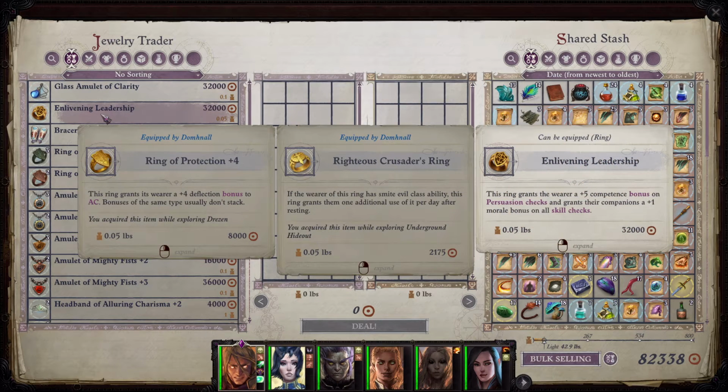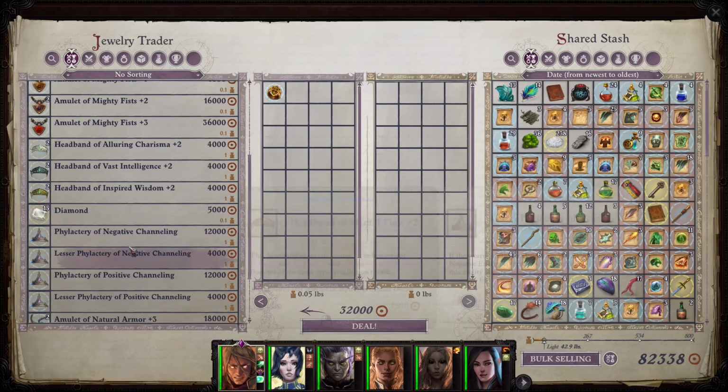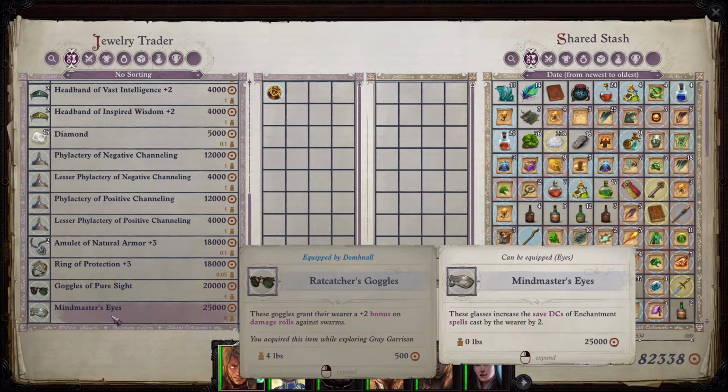Limiting Leadership. This ring grants the wearer a +5 competence bonus on persuasion checks, and grants their companions a +1 morale bonus on all skill checks. I'm going to grab that as well. Goggles of Pure Sight. These goggles allow the wearer to take 20 on their next Dispel Magic attempt once per day. They also grant a +1 bonus to caster level checks made to overcome spell resistance. Mindmaster's Eyes. These glasses increase the save DCs of enchantment spells cast by the wearer by 2.